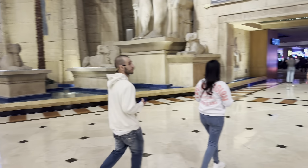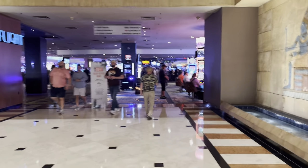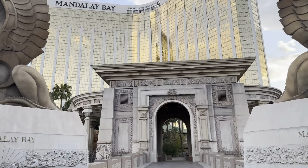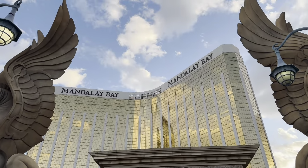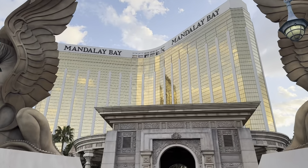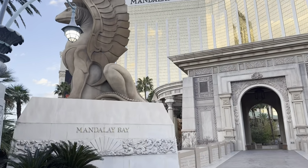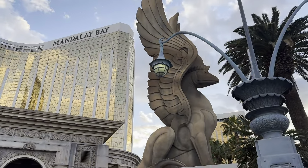So we'll walk further indoors. Inside Tutankhamun's tomb. This is the Mandalay Bay. This is where Lady Gaga takes residence and sings a couple of songs for your delectation. Mandalay Bay. Big winged serpents, almost.